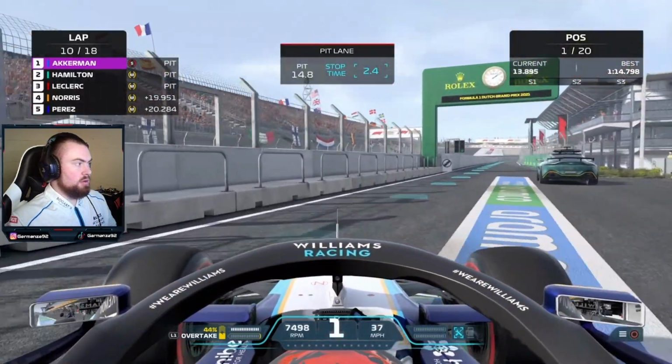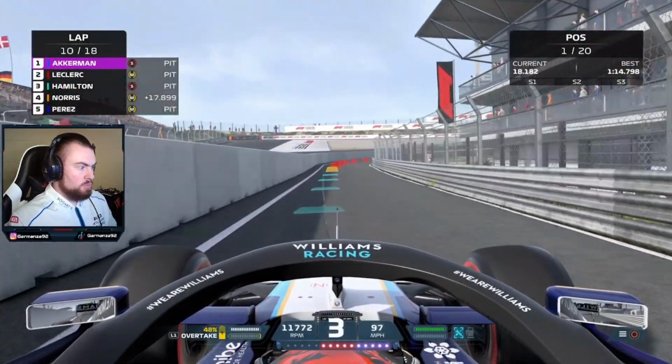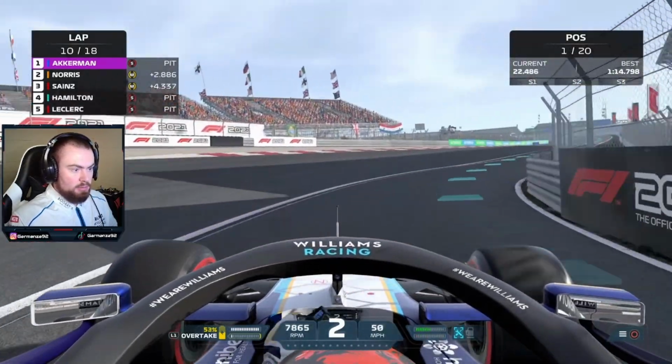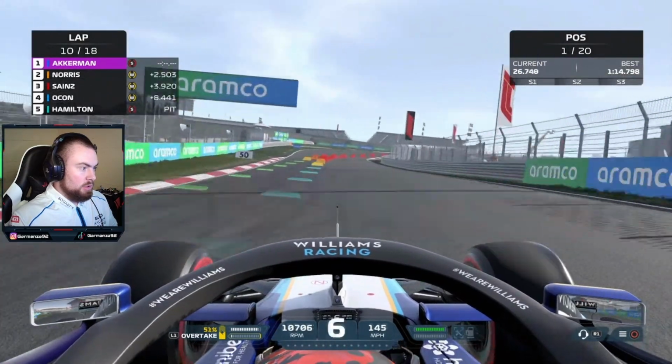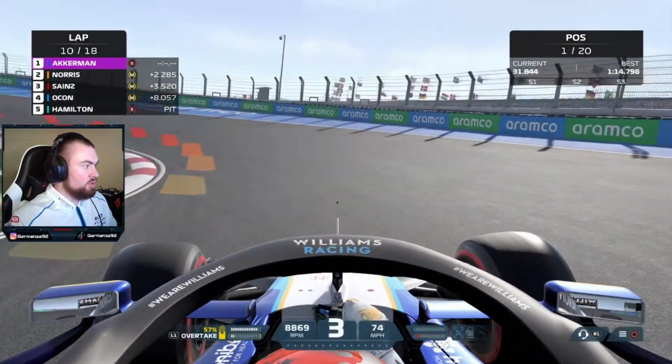Go now. Okay, so Hamilton and Leclerc have pitted. Pit strategy complete. See these, Sergio Perez has pitted. Oh, hello. We don't want to go across that white line. Looks like Norris and Sainz are the only two that didn't pit. Oh, sorry, and Ocon.